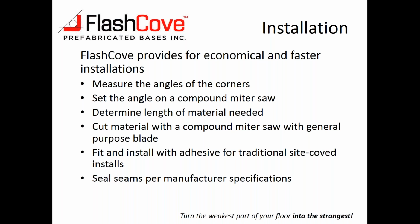So your traditional installation, your guy who's used to that installation, you're not throwing him that much of a curve. The curve comes from cutting and fitting the materials. But then again, we feel the time that's saved in that makes this a system that at least should be explored moving forward.